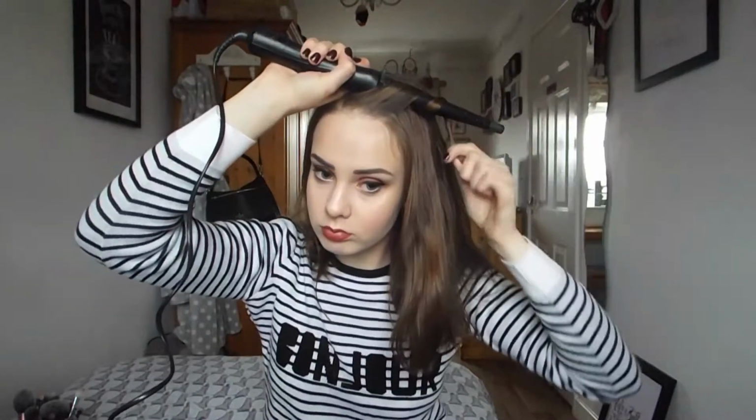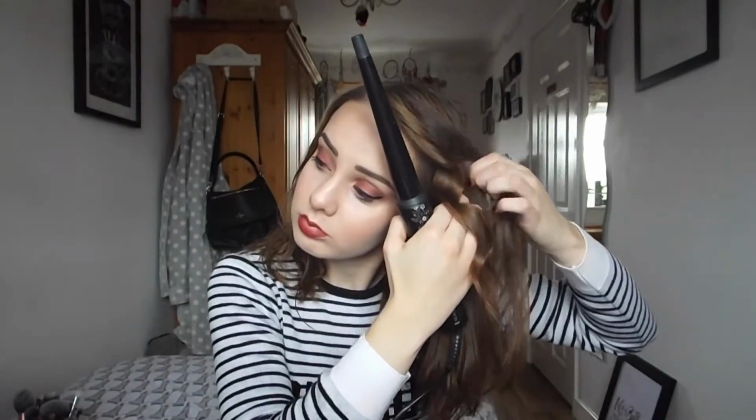So yeah, I'm onto the top section of my hair, doing the same again, just watching Gilmore Girls and curling my hair. I love having curled hair. I wish I had naturally curly hair. But then again, it's nice to have the option.